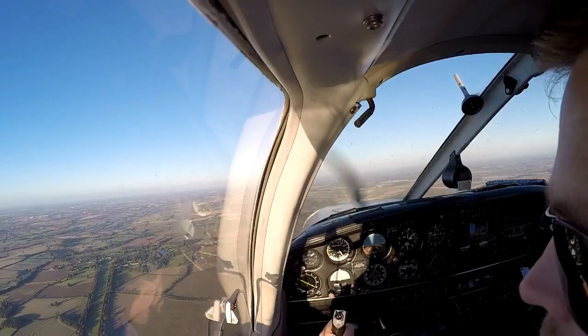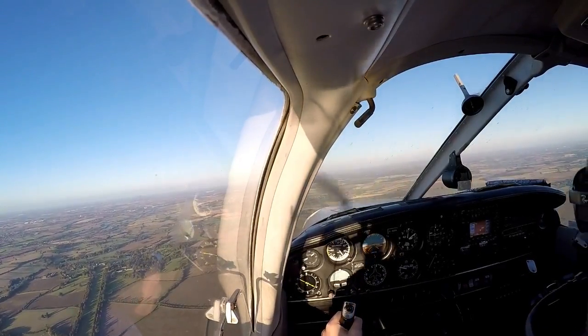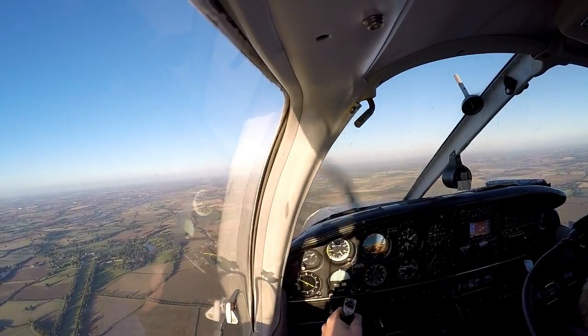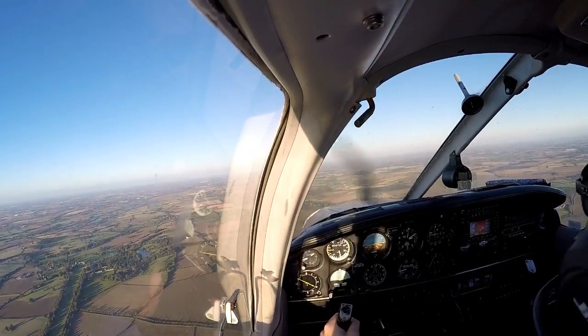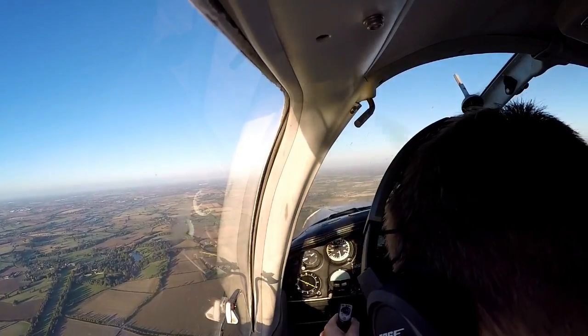If you go on the A428 going towards Bedford, there's a couple of good pubs at Brayfield. And a really, really nice one is in Yardley Hastings, called the Rose and Crown.